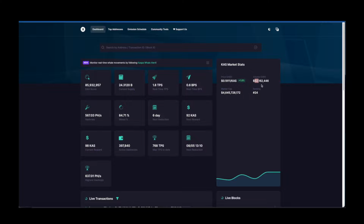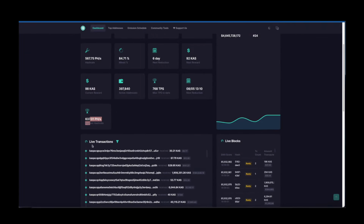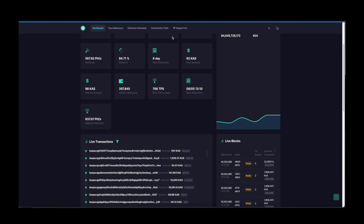Volume is sitting at 52 million USD and the current reward is 98. The next one is going to be 92. The next reduction is scheduled in 6 days. We are sitting at 84.7% mined. Hash rate is sitting at 566 petahash per second and all-time high is sitting at 637 petahash per second. Guys, that is huge. Obviously, I would like to remind everybody that petahash is also very, very important.